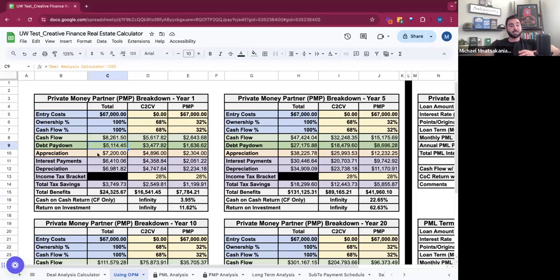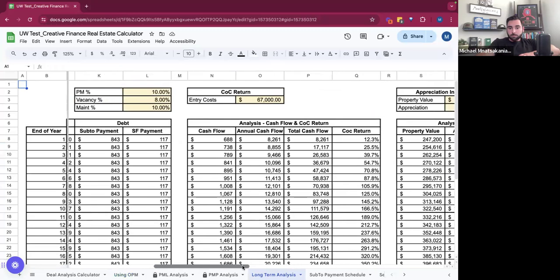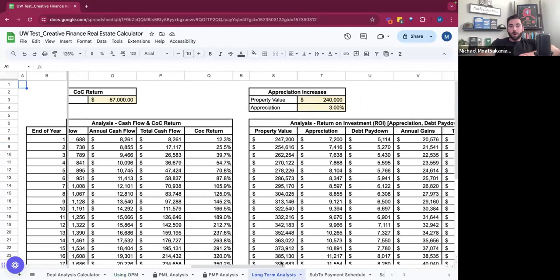The property appreciates, but it appreciates on its new value every year. If your property is worth $240,000 the first year and appreciates 3%, it's now worth $247,200, and then it compounds another 3%, right? Not of this value, but of this value. So now it's 254, and it continues increasing in value, right? It continues appreciating more and more each year because that's compounding benefits.